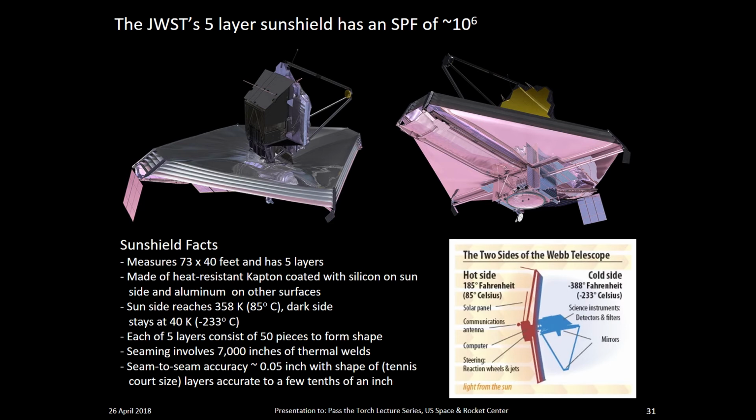It has a precise curved shape to prevent light from reflecting off the sunshade and getting into the telescope. Those of you who may sew for a hobby know that you can't make a curve out of flat cloth without seams. Each one of these layers is a quilt of more than 50 pieces. And each of those pieces is seamed together not with needle and thread, but with thermal spot welds. 7,000 inches of thermal spot welds.